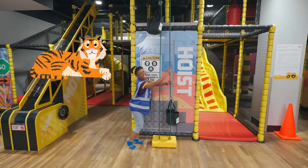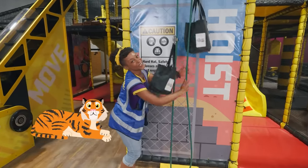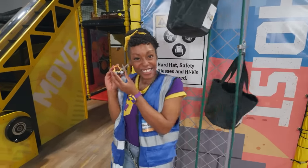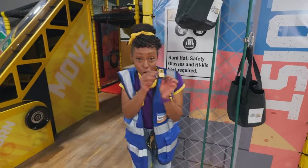Wow! Now the tiger is going up high! And now it's coming down low! Now it's going up high! And look! Our construction vehicle is on the other side! Wow! Being a construction worker is a lot of fun! Okay, let's drive away!